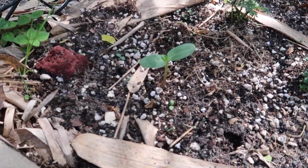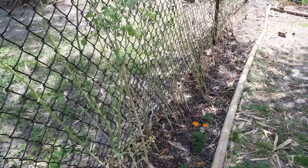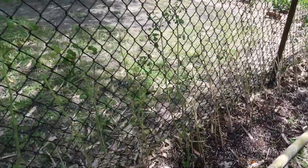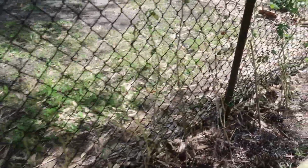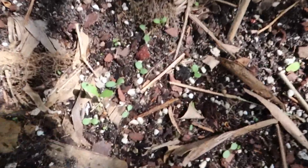Here's some more sunflowers. But I'm gonna plan ahead for the winter. And we'll see how productive we can get. But all of the flowers, they're sprouting everywhere.